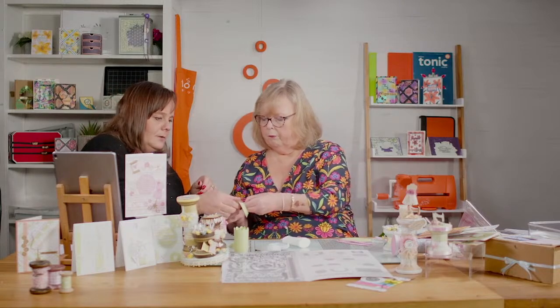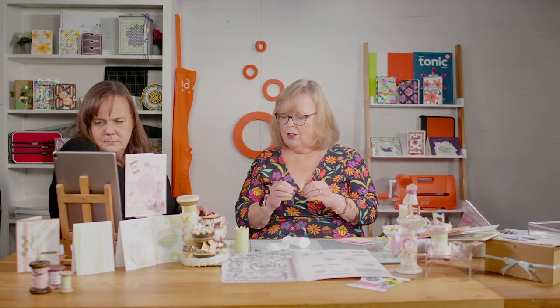There we go. Thank you, ma'am. And you will not believe how long it took to get the angles right to do these, to get them into the right shape. Darcy took ages doing it.